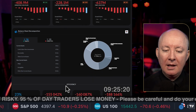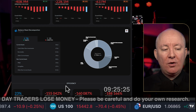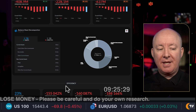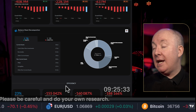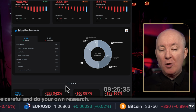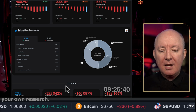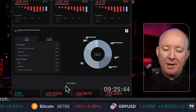Let's look at the balance sheet. And the balance sheet is everything. If you've got a really good balance sheet, in other words, you've got a lot more assets than you've got liabilities, then you've got a runway. It's called a margin, a runway. It gives you a period of time where you can operate without going insolvent, without going bankrupt. Basically, you've got assets to sell or assets to prop up the company.